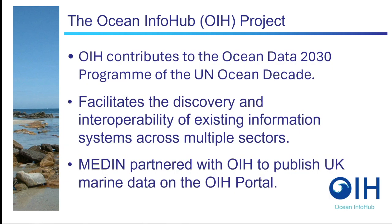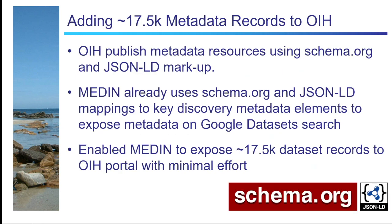And because one of MEDIN's main objectives is to support the UK marine sector to implement global and cross-domain interoperable marine data services, we sought to partner with Ocean Info Hub to make our metadata searchable on their portal so we can reach a broader and more international user community. So Ocean Info Hub themselves publish their metadata resources using schema.org, the vocabulary, and JSON-LD as the markup.